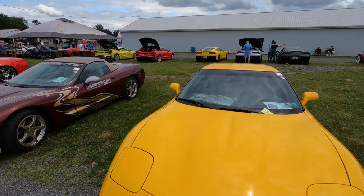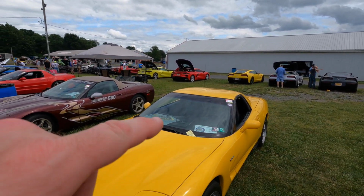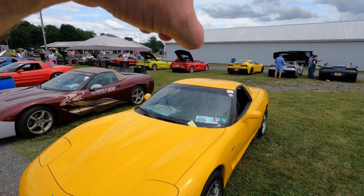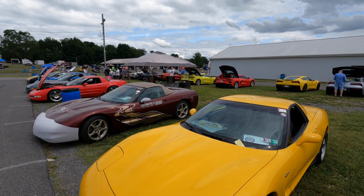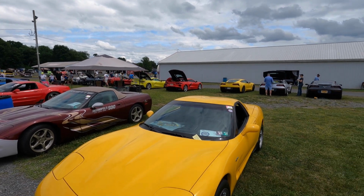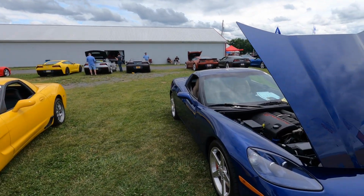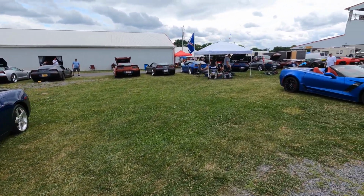Here we go. We'll try and get 3 different generations of yellow in one screenshot. You've got your Millennium yellow from your C5, your Corvette Racing yellow from your C7, and then your Accelerate yellow from the C8. So hopefully that comes through on camera for you. So C6s, Le Mans blue. Do a quick walk by some of the C7s.